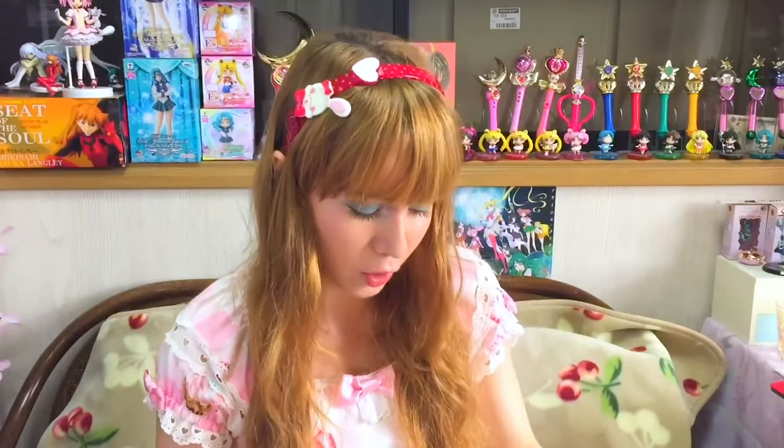I think for the price of 4,000 something yen, I forgot already, that is a very, very good bargain. I'm actually really, really glad I have this dress now. And as you can see, I'm planning to wear this straight away, put on the blue makeup already.